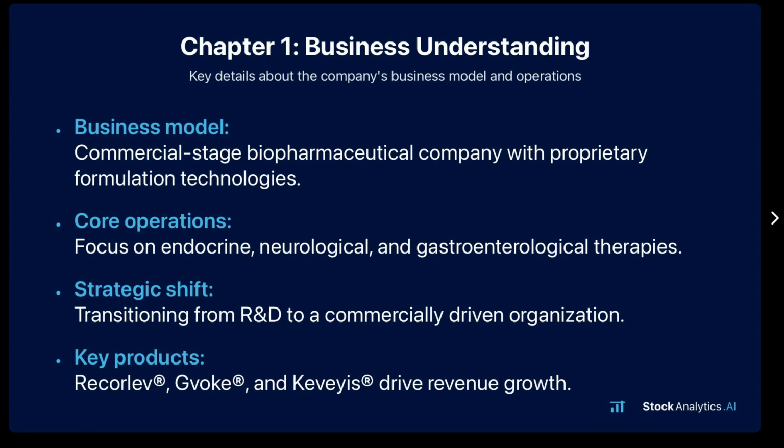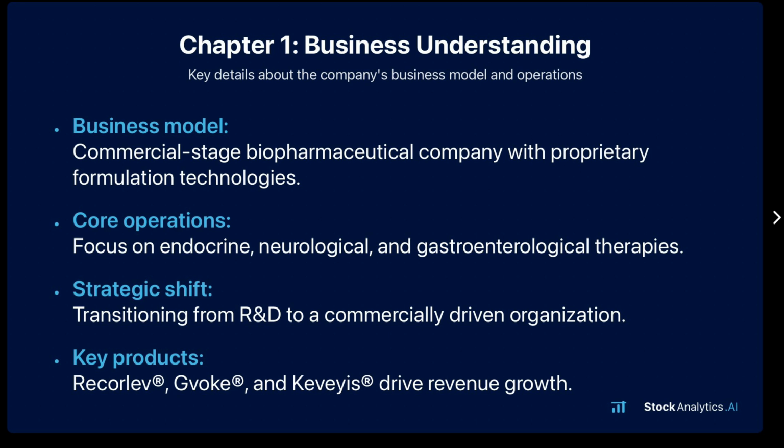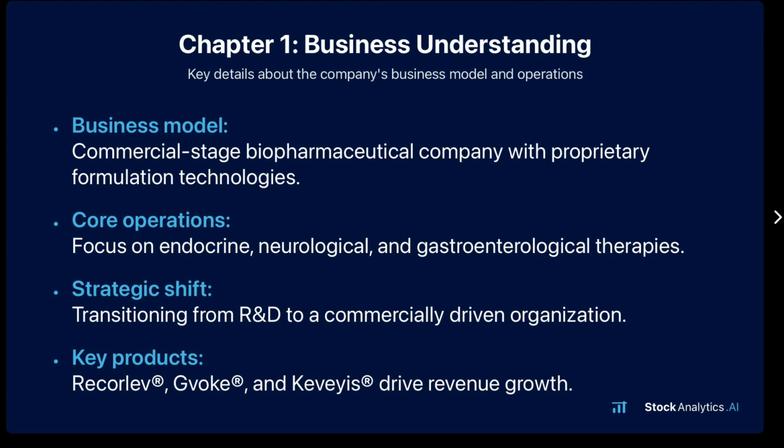Keveyis is a bit of a different story right now. It seems to be facing some headwinds. Yeah, the numbers show that. Q1 2025 revenue was $11.4 million, down 13% year over year. FY 2024 saw a similar decline. And the sources make it pretty clear why.